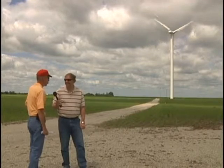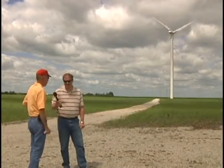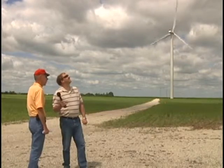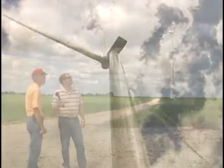So a lot of this work was done at night, and you can wake up and your bean field would look like a baseball park with all the spotlights that they brought in to light the place.